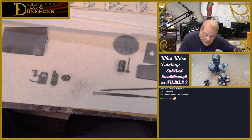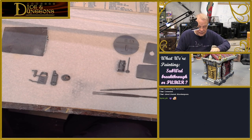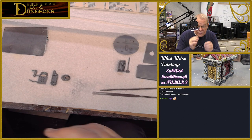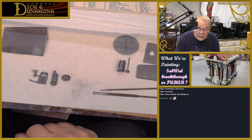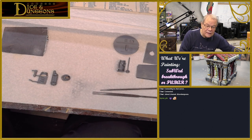Did the music stop? The music was playing. Should have been watching, but the music was playing for the intro, and then it never played during this entire time, the whole first half. Okay, I'll have to get that started again.